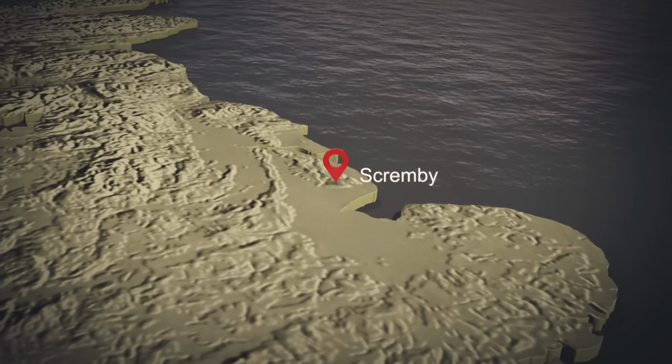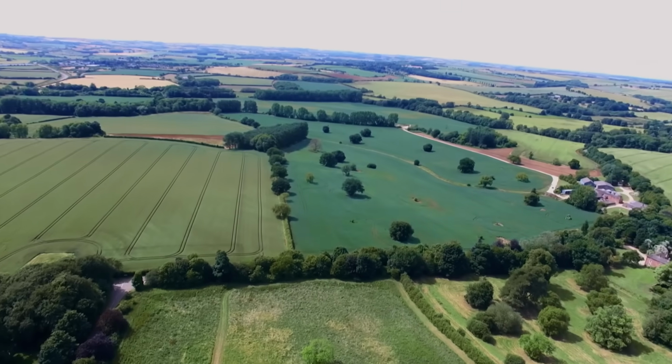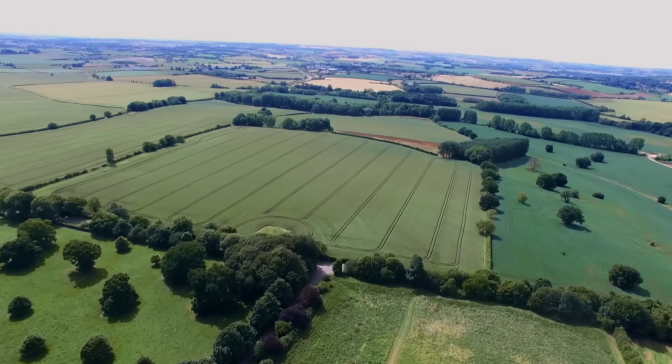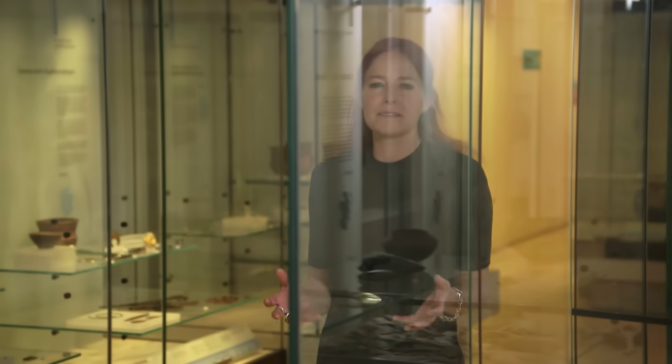Our next dig takes us to Scremby on the tip of the Lincolnshire Wolds, and a discovery which could fill in some gaps about what we know about Britain after the Romans left, a period sometimes known as the Dark Ages. Around 1500 years ago, so history tells us, Britain was invaded by wave upon wave of Germanic tribes, the Angles, the Saxons, the Jutes, and they transformed our country, giving us the English language and the basis of our laws. But actually, there is very little in the way of written records from the time. So if we want to understand Anglo-Saxon society and its cultural connections, we have to turn to archaeology. And this next excavation gives us a chance to find out more.